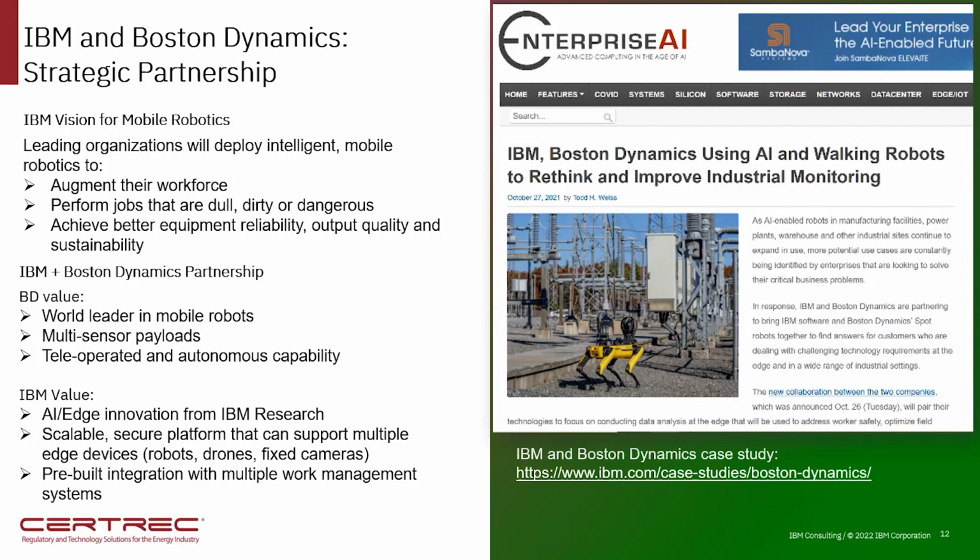data. It also helps in terms of generating digital data as opposed to the analog checkboxes on a piece of paper. And that gets really important down the road. So we'll touch on that a bit. Boston Dynamics is the world leader in mobile robots.